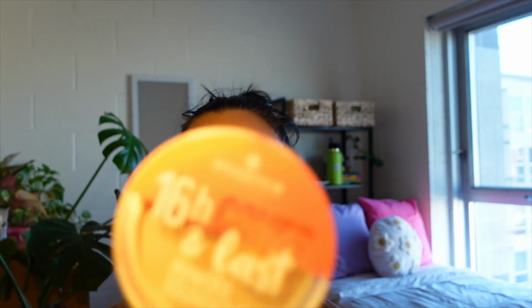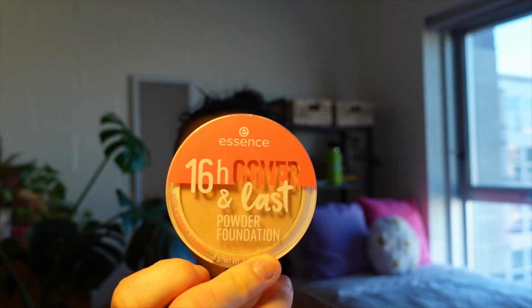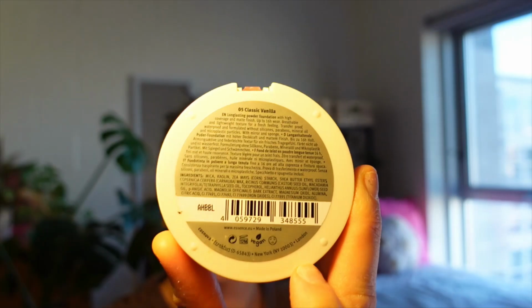Alright, now we've got to set all the cream products that I just put on. So to do that, we use the Essence 16-Hour Cover and Last powder. It says it's a powder foundation, but it really doesn't add any coverage unless you really pack it on, but I don't do that. This is in Classic Vanilla, and as we can see right here, vegan. Essence is a really great brand because everything that they put out is vegan. They're an entirely vegan brand, so it's just very easy to shop with them when you're looking to buy vegan and cruelty-free. So we're gonna blend out any creases that we have here and start with under the eyes.